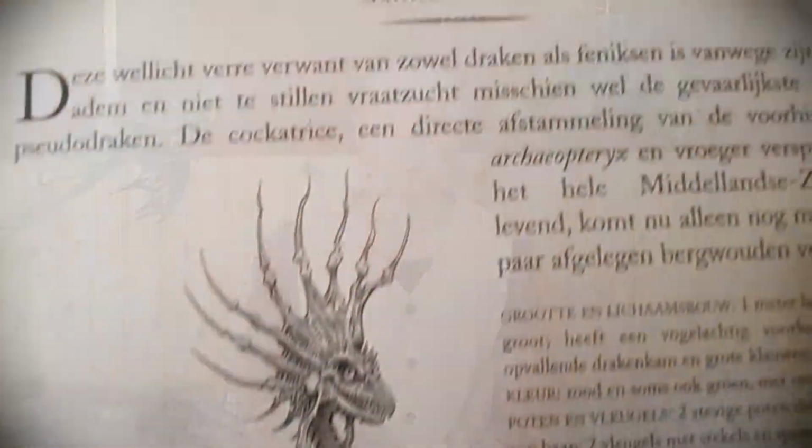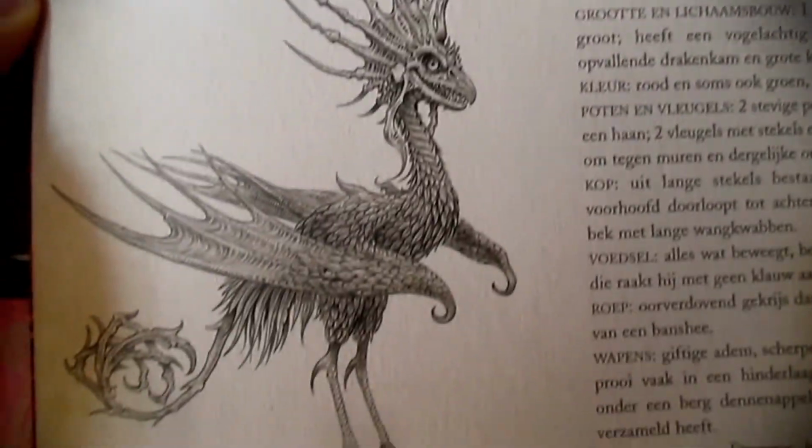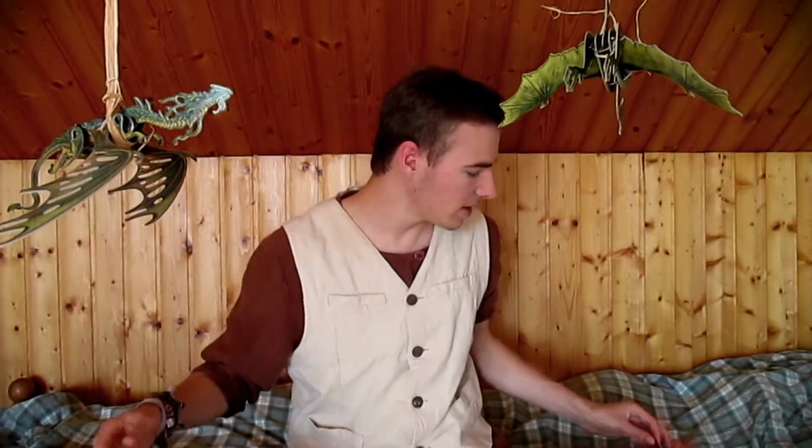The first pseudo dragon is the Cockatrice. The Cockatrice is a perfect example of a pseudo dragon. They stem from a sort of dragon-like species, but a really old, prehistoric one. We can't really classify it as a dragon because it doesn't resemble one. Look, it's not a dragon compared to these guys, so it's not really a dragon.